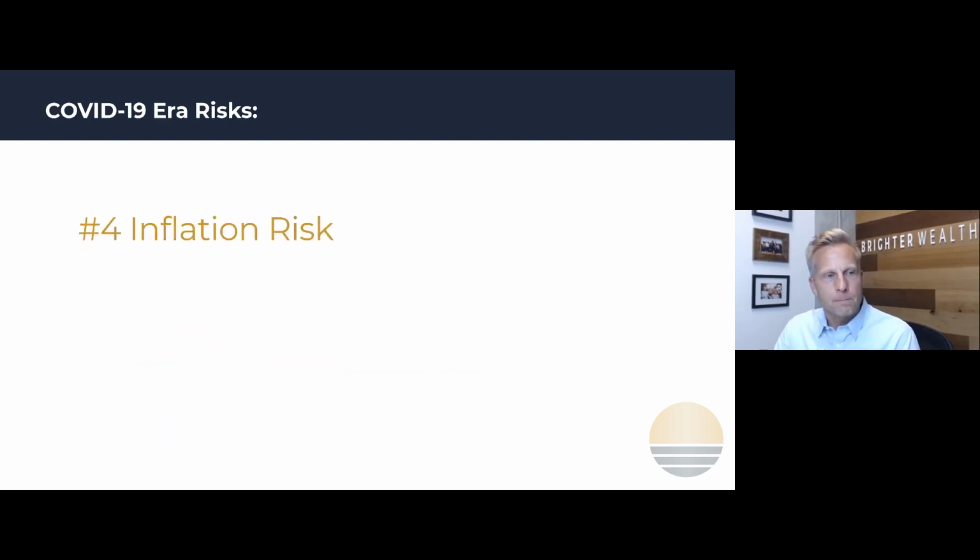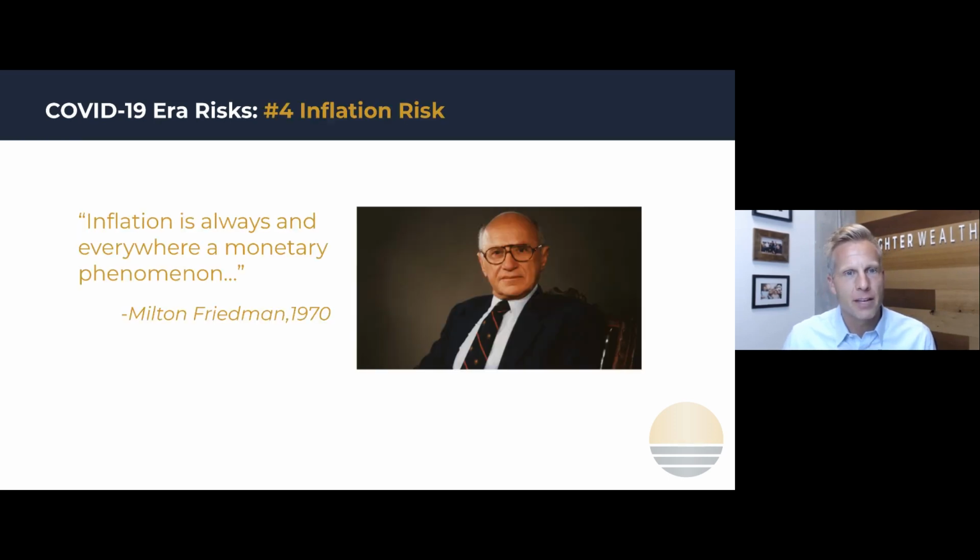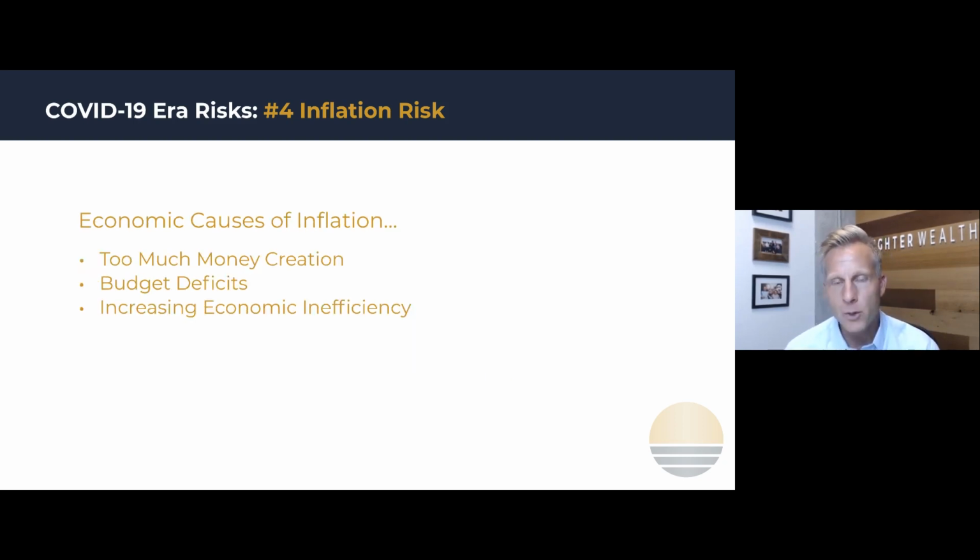So let's continue on to this last risk, which is inflation risk. Now, inflation, if you're familiar with what that is, is always and everywhere a monetary phenomenon, as explained by the economist Milton Friedman. And so really, how is that impacting us here in this COVID-19 era? Well, if we break it down to the fundamentals of what inflation is, as a general statement, we know what inflation is, right? Something costs $5 today, and then next year it's going to cost $5.50, and then the next year $6. So it's increasing the cost of the same good.